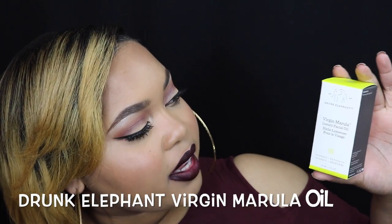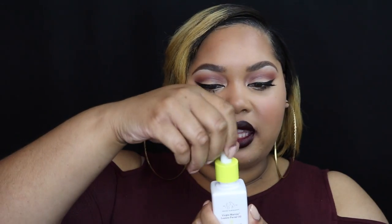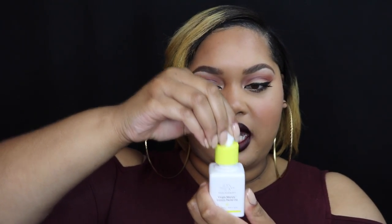Also from Drunk Elephant, I pretty much play with this every time I go into Sephora, and I have for the past year, but I just haven't purchased it. And this is the Drunk Elephant Virgin Marula Luxury Facial Oil in a full size, but I really think that I'll get good use out of this.